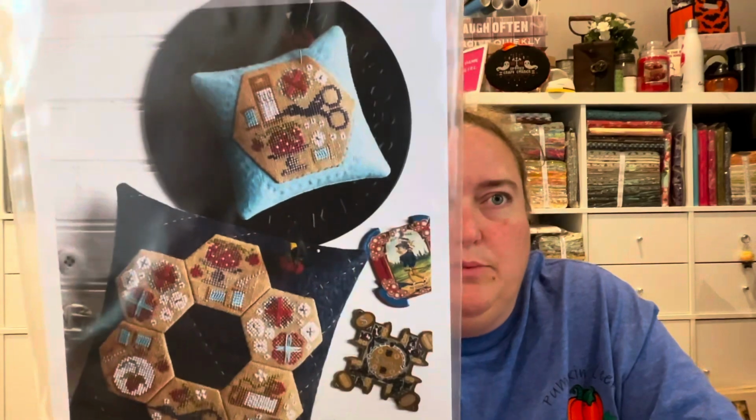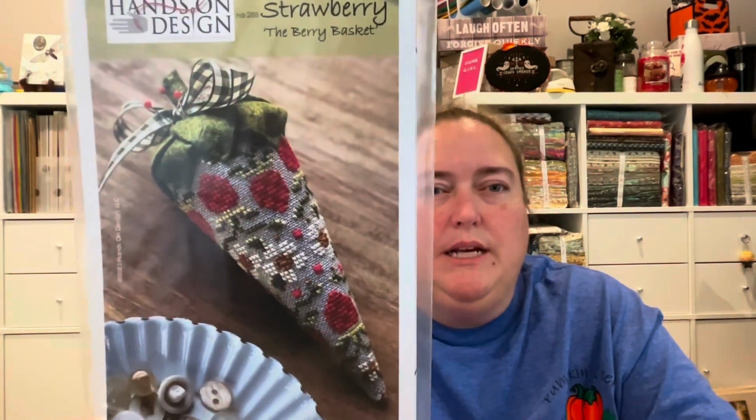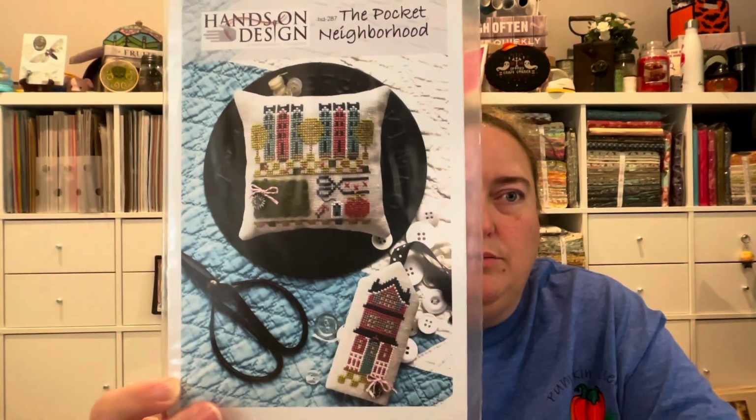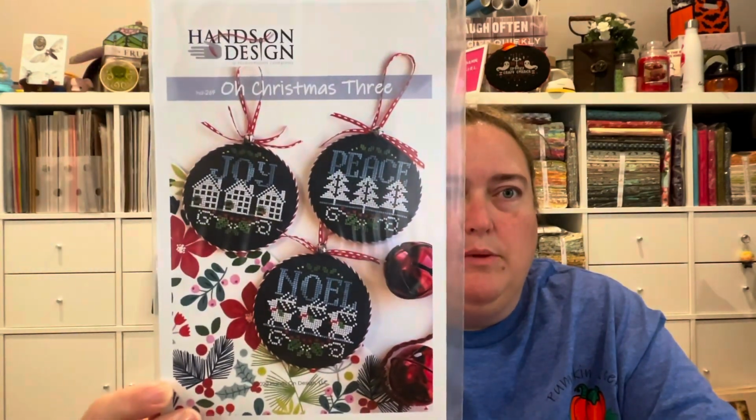This is Hands-On Design, a Vintage Stitch to Hexie. So that is super cute. So that is in the shop. Hands-On Design Strawberry, the Berry Basket. And I got one of these for myself because I definitely want to do that. It is so cute. And then Hands-On Design the Pocket Neighborhood, which is also super cute. And then Hands-On Design Oh Christmas 3. That's three ornaments that are super cute. And this next one, I also kept a copy for myself.